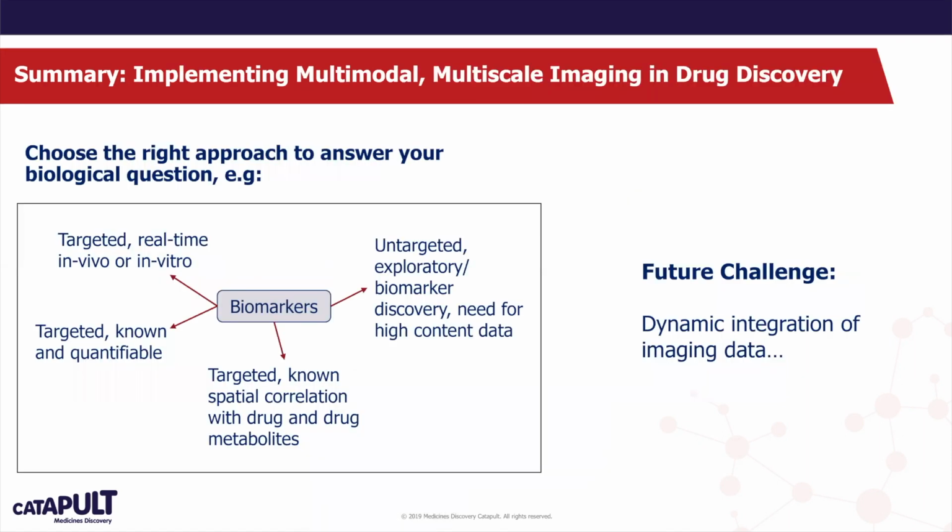So obviously this is all very nice. We can do a large amount of multimodal imaging on various different scales, either live or ex vivo after the fact. But the most important thing is that we need to really choose the right approach to answer any given biological question. So for example, if we're looking at a biomarker study and somebody comes to us wanting to do some biomarker analysis, it's really important that we think about whether or not that analysis is targeted. Do we know what biomarker we're looking for? Is it untargeted and exploratory? So are we going for more of a biomarker discovery process?